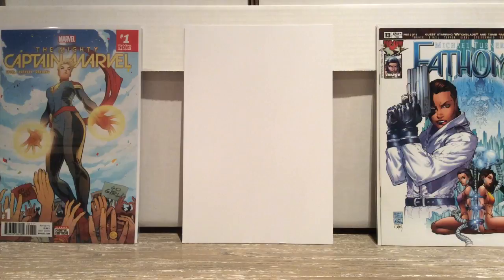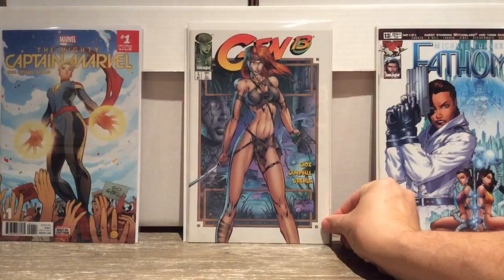So next up is another J. Scott Campbell pinup cover that I really quite dig. It's Gen 13, number 5. I've always just dug this cover.